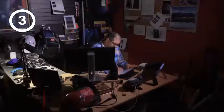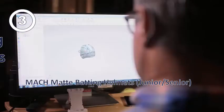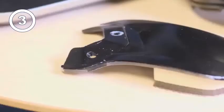Draw it. Test it. Draw it again. Clean lines, strong angles. Designed to hold up against the hardest thrown pitches in the game. No more chin music, no more brushbacks.